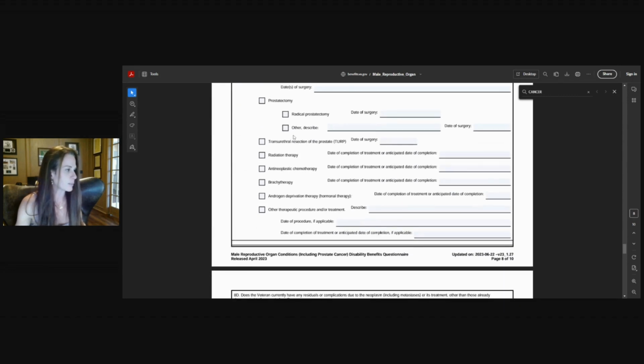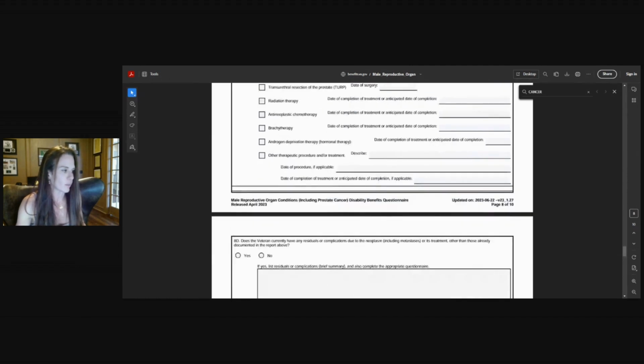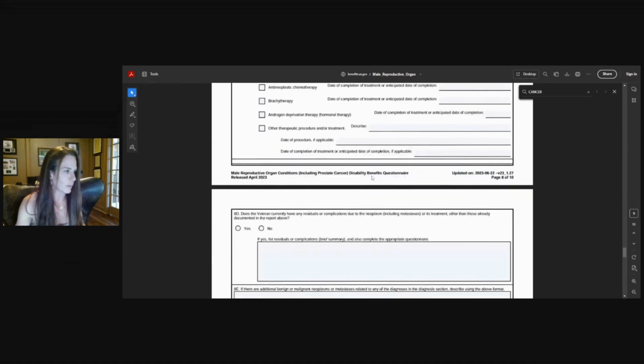Did you have a prostatectomy? Did you have a TURP? Did you have radiation, chemo? All of these different things, they want to know the information about it. When did it happen, or when is your treatment going to be finished? You might be going through radiation and have several treatments. You might be in the middle of it.